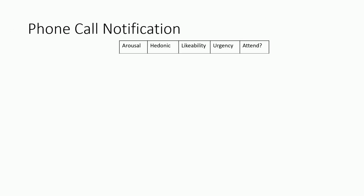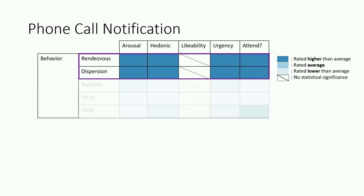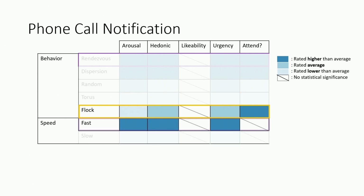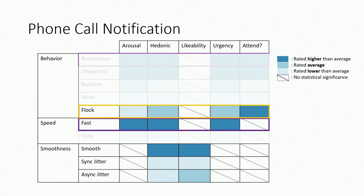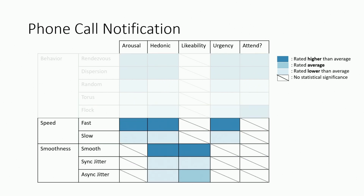So we look at the relevant categories such as these. First, for behavior, we can see that rendezvous and dispersion have this desired high arousal and urgency. However, as we want to draw users' attention toward a specific point, in this case the phone, we chose the rendezvous behavior. If it was a non-urgent call, we could have used flocking behavior as it has lower induced arousal level. For speed, we chose faster speed due to its higher rating in arousal and urgency. And lastly, for smoothness, we chose a smoother motion as it is rated more likable than jittery motions.